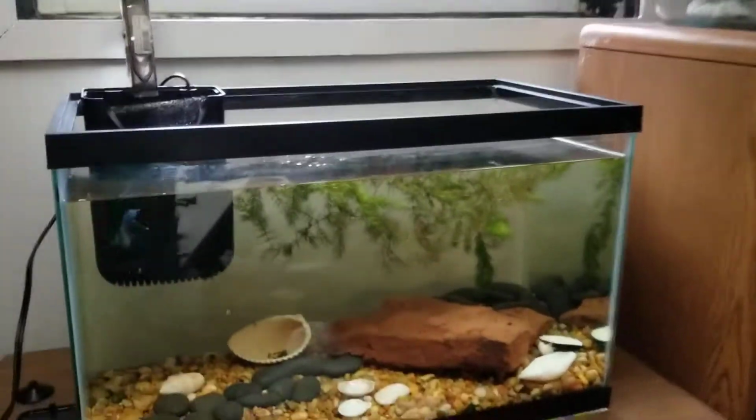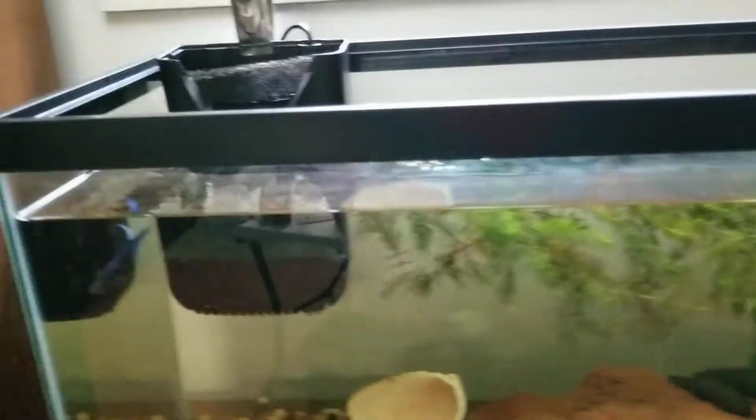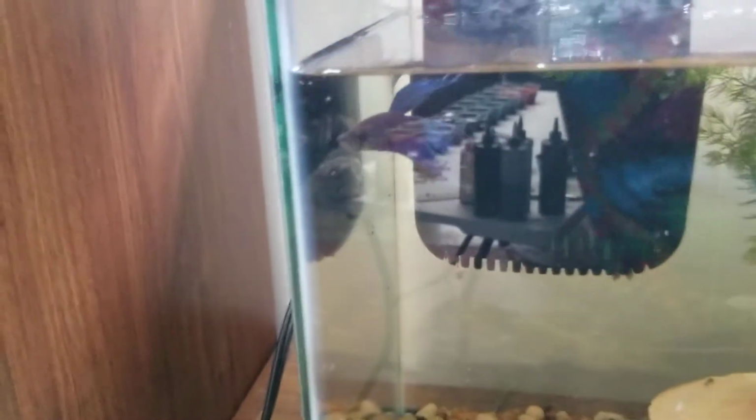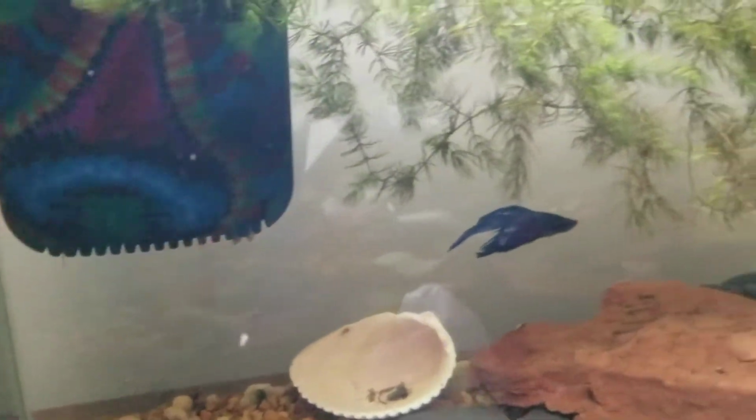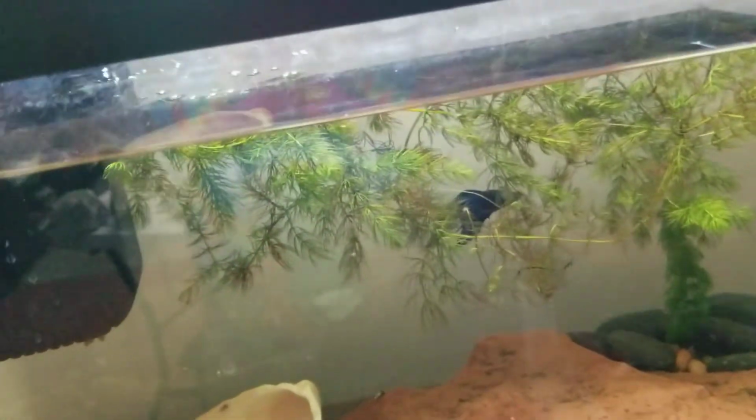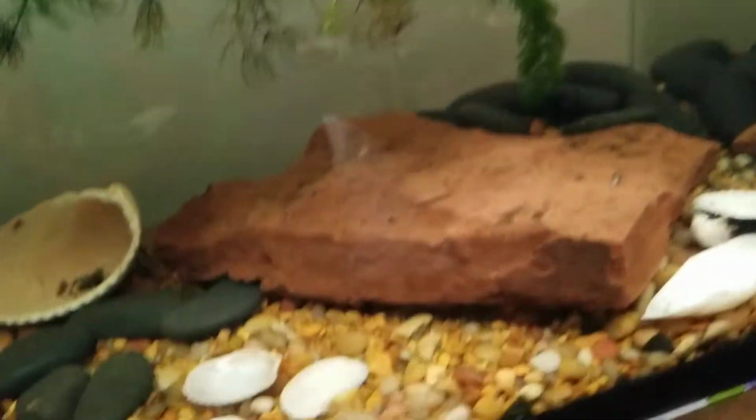Okay, last but not least, the newest addition to the family. And he has a name now. Kind of a weird glare. Let's see if I can get in front of it and you can see it better. His name is Cosmic Charlie. So Charlie for short, but it's my new betta fish. He's a male, of course.